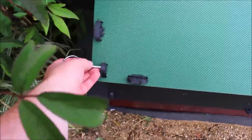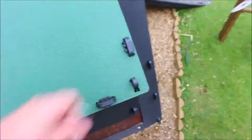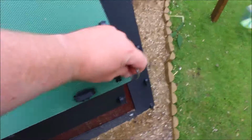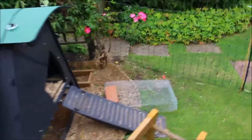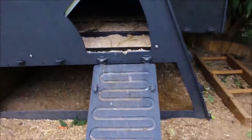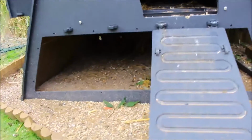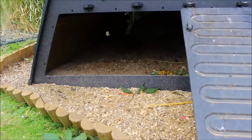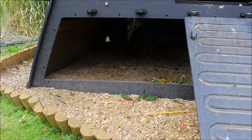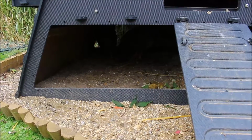And sealing up the nest box is just the reverse, equally simple. Clip in, clip in. I'm not sure if you can see that because of the brightness, but Star and Matilda are actually underneath the chicken lodge.